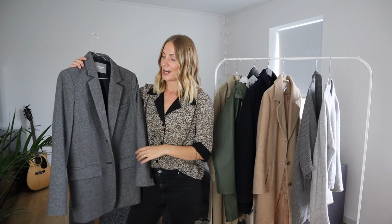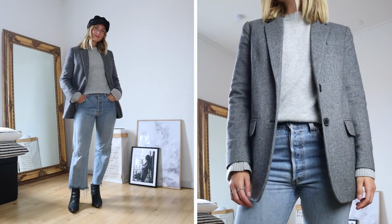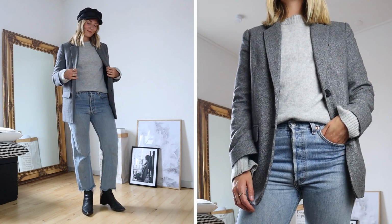So sticking with outerwear, or in this case a blazer, I just wanted to mention my love for a good wool blazer. This one is from Everlane, and again, this is something that I've had in my wardrobe for a couple of years. This is one of my favorite blazers. I use it all throughout the year, but especially during autumn, I love styling a blazer like this with a pair of jeans, a jumper, and then a pair of boots. Love, love, love that kind of look.